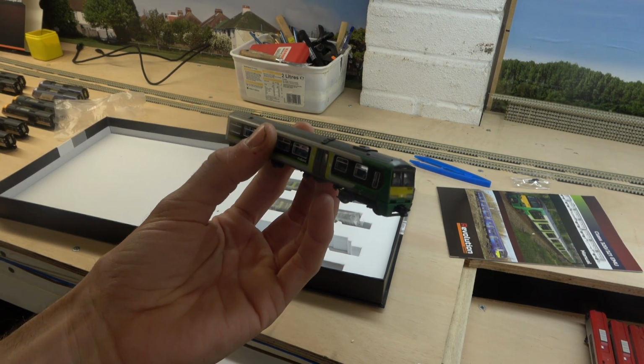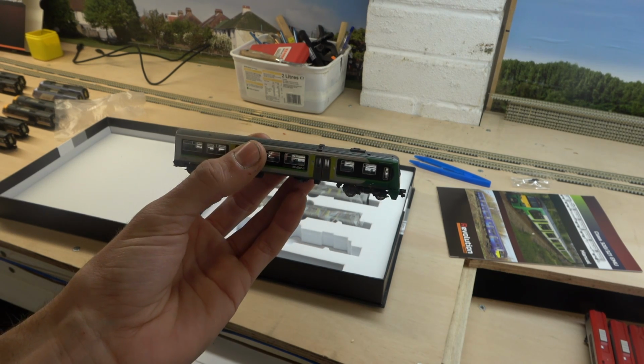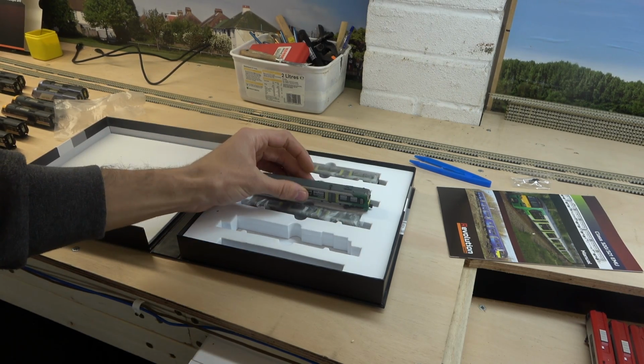Let's try and focus this as best I can. I'm not sure how good the lighting is. Let me move the camera into a position where it's a bit more well lit.